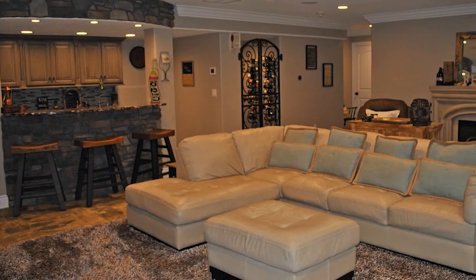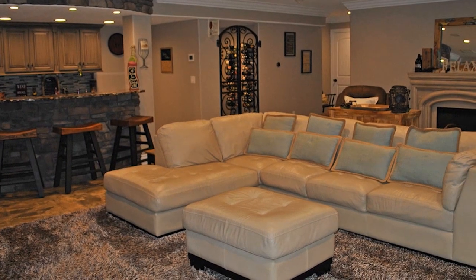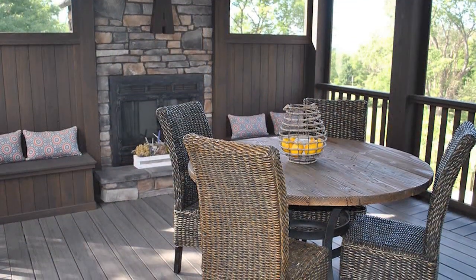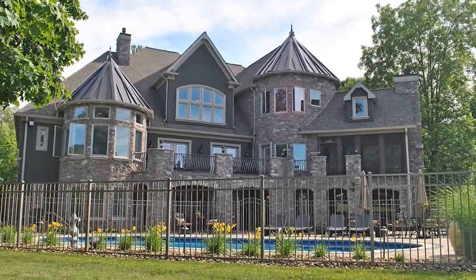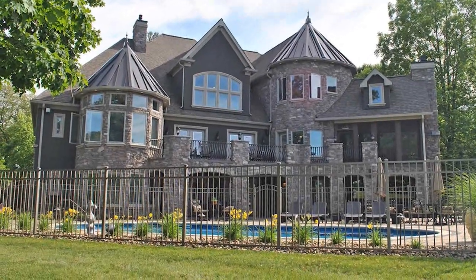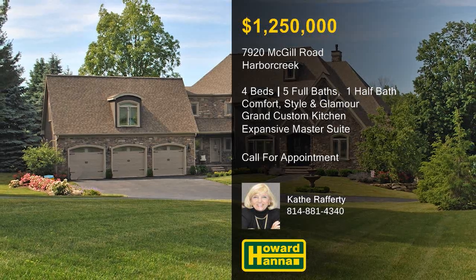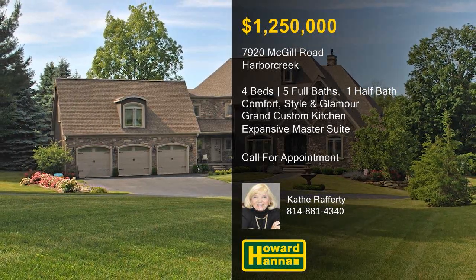The rear stairwell returns to the main level and the expansive walkout lower level where a great room with more earthy tile flooring exists. Outside this spectacular three-story stone Tudor mansion is the sensational in-ground gunite pool, hot tub space, and fire pit area with wrought iron fencing and dreamscape lighting. This is truly one of the finest Homes of Distinction homes in Erie. Make it yours with a call to Kathy Rafferty.